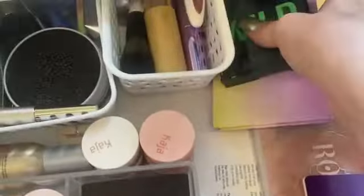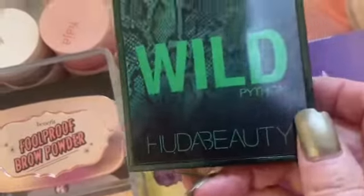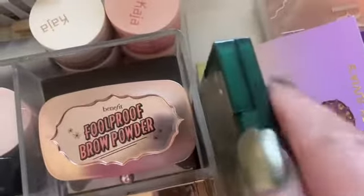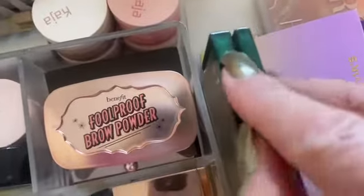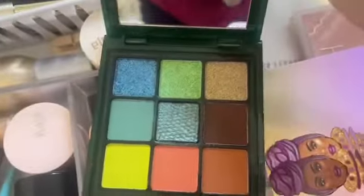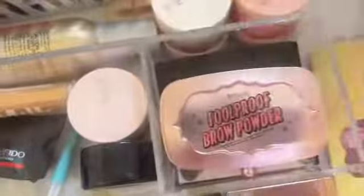And then over here I have these palettes. This is the Huda Wild Obsession, the Python palette. I love this palette. I've used it a couple of times, but basically that's pretty much all. Look at the stunning shades in that one. Look at how gorgeous that is. So I definitely want to leave this one in.